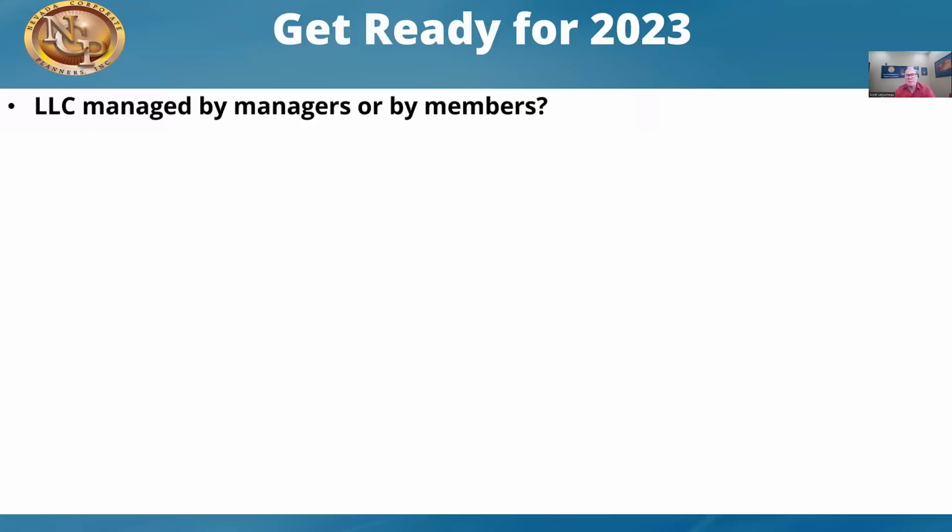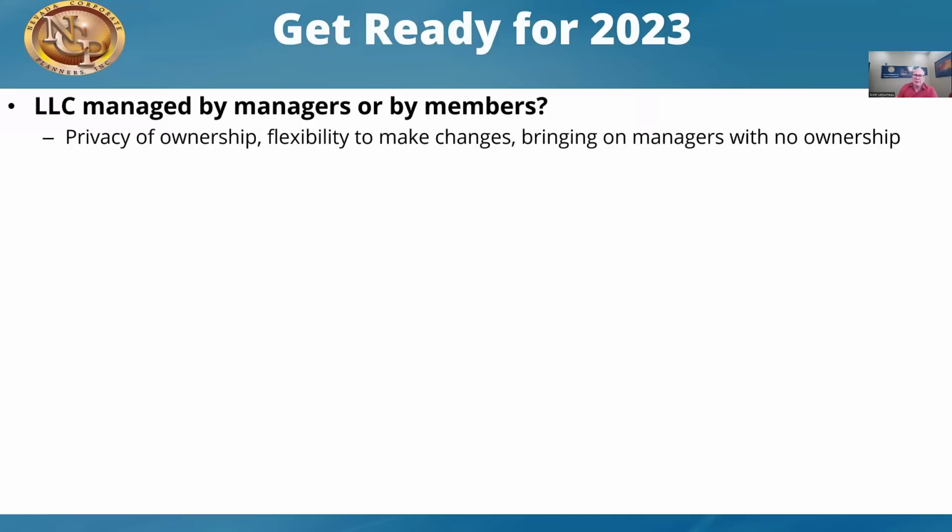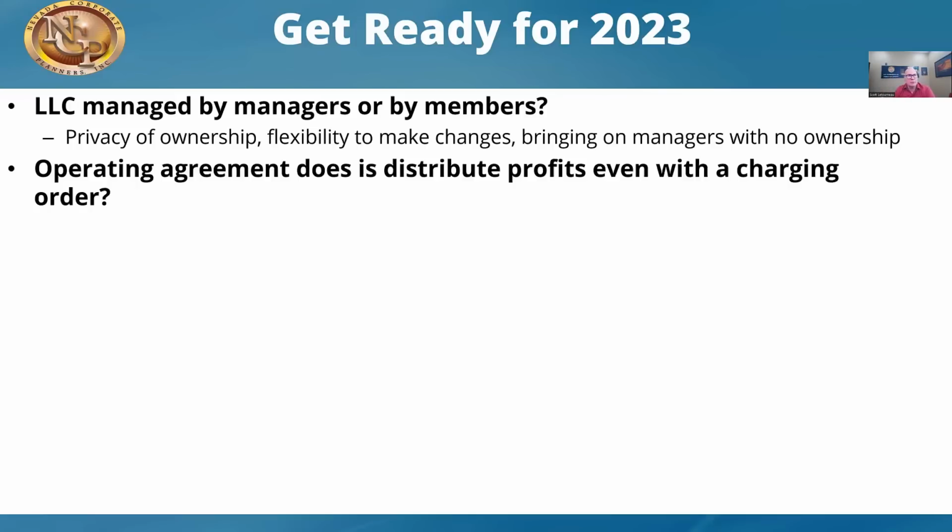A couple other items to keep in mind when we form a new company: should it be managed by managers or by members? The decision impacts privacy of ownership and flexibility in making changes, meaning if you do it one way, you've got to amend the articles with the state and the operating agreement. If you do it another way, you're just updating the operating agreement. It's much better. Are you bringing on new managers in the future and you don't want them to have ownership? All these things are affected by this, and I would say 90% of the online, just-file-online simple processes by default have this incorrect. That puts you in not the best position.